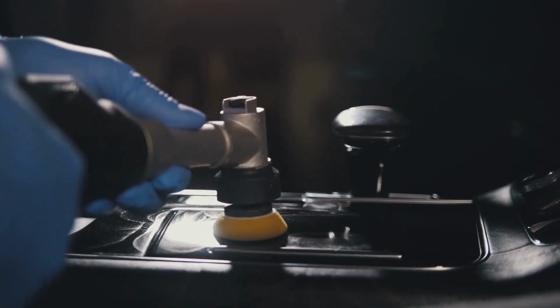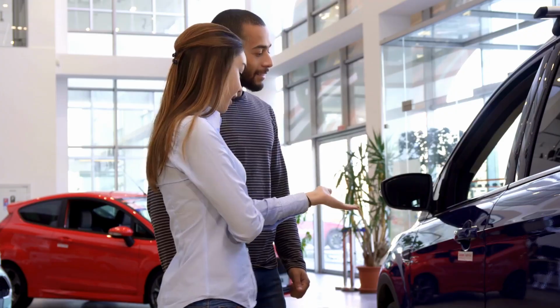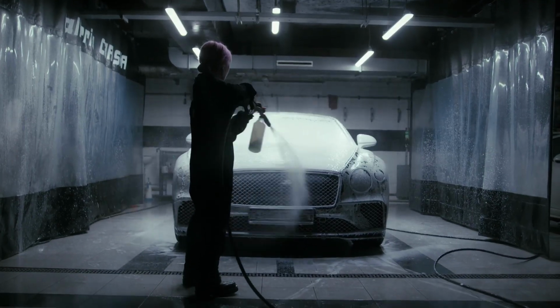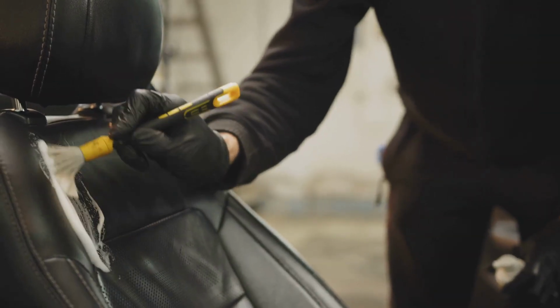Presentation is everything. A car that looks clean and well cared for will always attract more buyers and a higher price. First impressions are critical for potential buyers. Start with a really thorough clean, inside and out. A proper valet can transform a car.